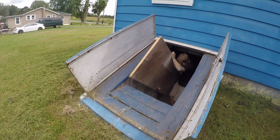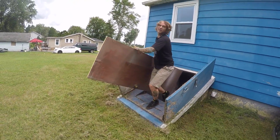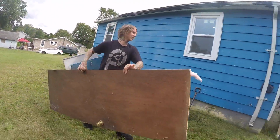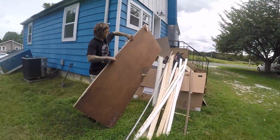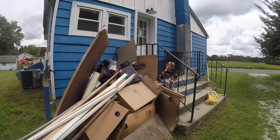Oh no, we're coming up. As soon as we open this, there's a black widow in here. We just got rid of him. But yeah, seen a black widow already. Where is she? Eating chippies. Yep. So this is our day of trash.